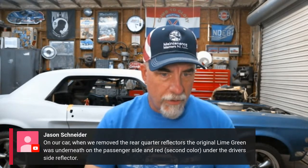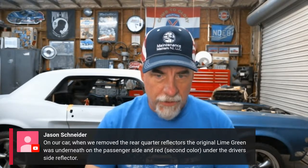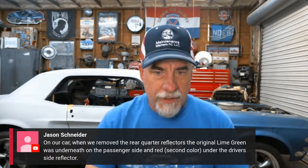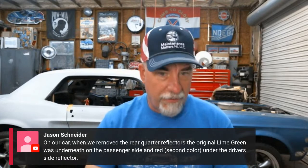Jason, on our car, we removed the rear quarter reflectors. The original lime green was underneath on the passenger side, and red, second color, under the driver's side reflector. Interesting. Lime gold. Yes, I'm sorry. I read that. You did say lime green, but I know it's lime gold, and that's Shelby's Mustang.